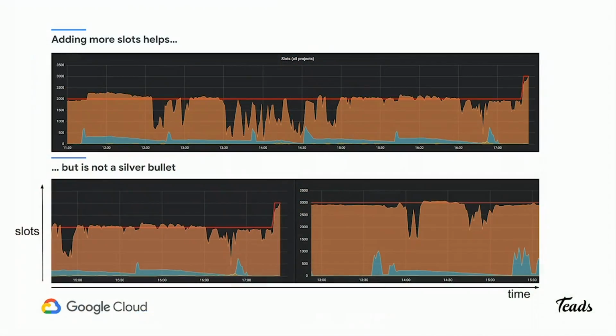Throwing money at the problem is always the easiest solution. So it helps, but it's not a silver bullet, as you may end up saturating all your slots, and you still have no guarantee that some of the workloads are not starving the others.